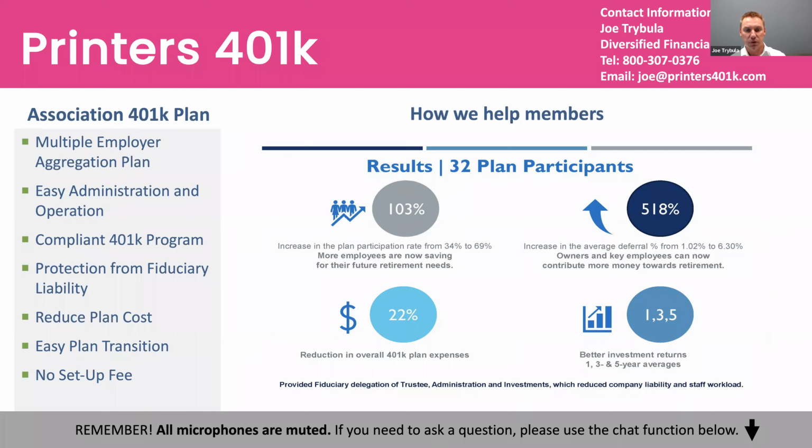So how that kind of works is, when we created the program, we were told that business owners wanted to take care of 3 things. They wanted to focus on their business. They didn't want to focus on being a 401k program expert. They didn't want to be at risk by offering a 401k program. They wanted to transfer that fiduciary liability to third parties, and that's where we come in. We are the responsible party for your plan investments, for your administration of your 401k program. And then the third thing is that they wanted to make sure that the plan was affordable for them.